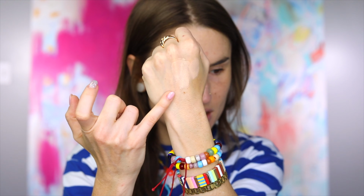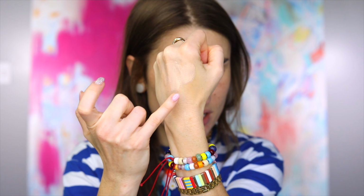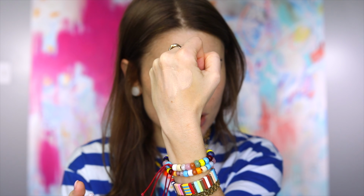It's much, much more intensely pigmented, thicker, creamier than the skin tint. So there's the skin tint, it's a little dewy, but it does dry down, and then this is much creamier. So, you know, I could go in with the Sneaky Balm if I wanted to.